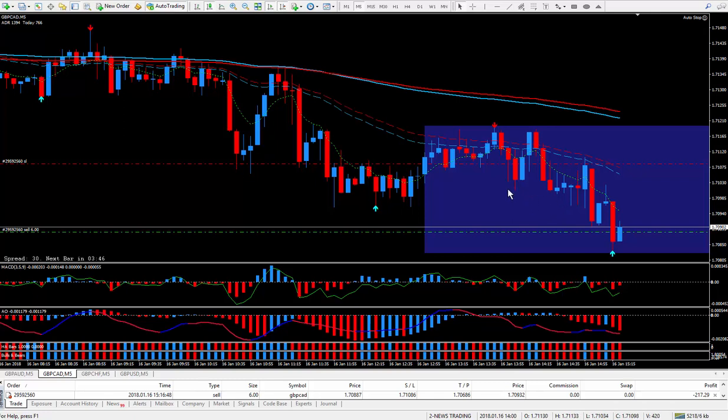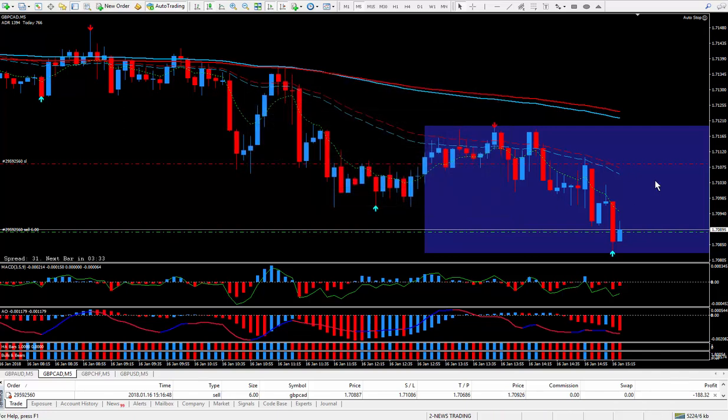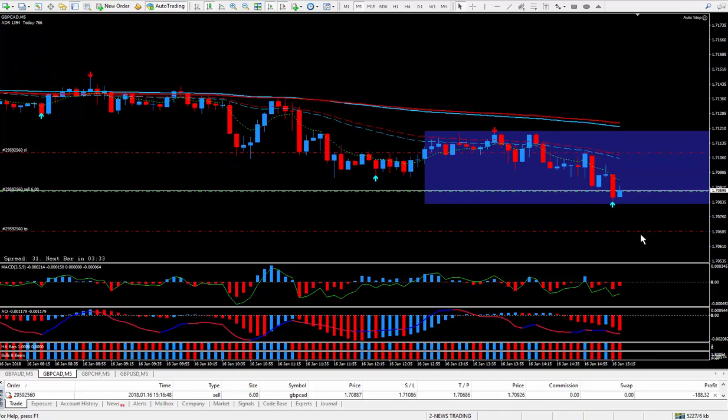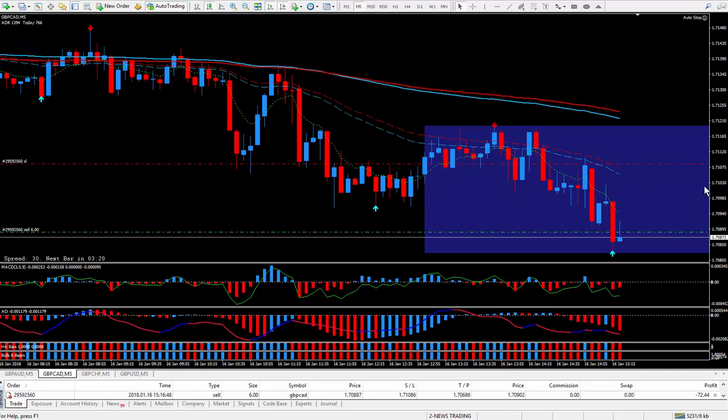So I did 6 lots. I just put in the trade along with my auto stop that's managing it. 20/20 stop and target. This is my 20 pip stop, and that's my target. Now I can adjust this stop and adjust this target as time goes on.